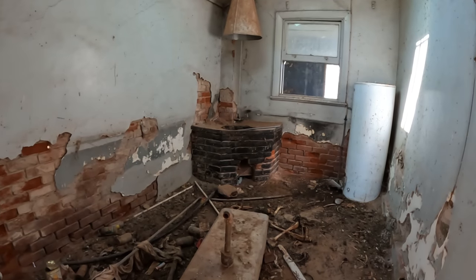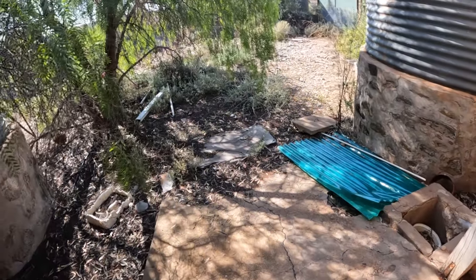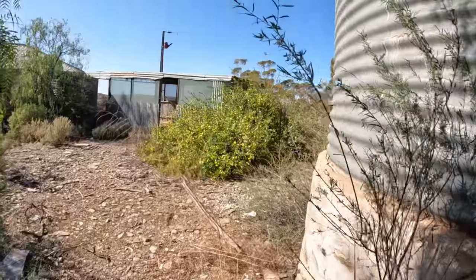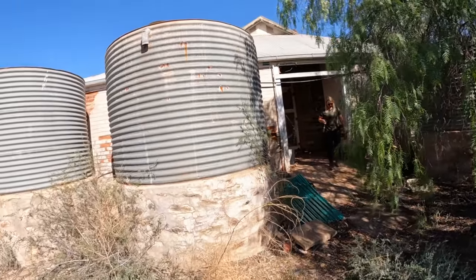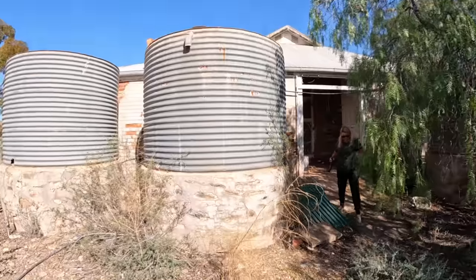There's the back door. This is the old laundry, look. What's that smell? Oh, I don't know, it smells like something dead. Not very nice. It's a backyard. Yeah, it's not nice, is it? Four big water tanks. One, two, three, four. Wow.